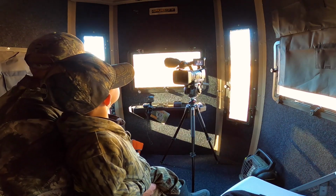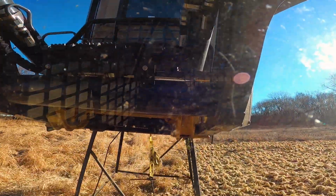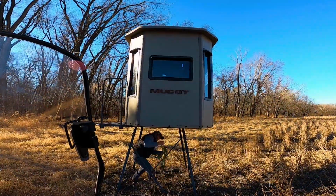Well, it's November the 30th, and Mr. Boone Lee and I are back in the Muddy Bowl again this afternoon. Tonight we're set up on this standing bean field. I actually just came in this morning with the skid loader and picked this blind up and moved it to the southeast part of this field.